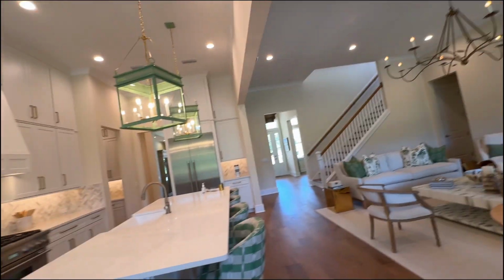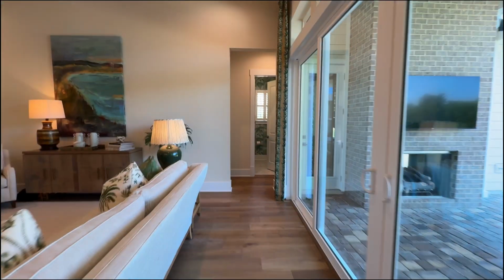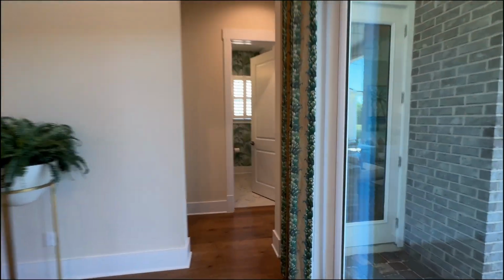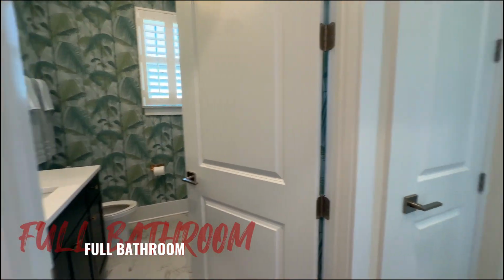But again, this isn't like a true 2-story home in my opinion, because the only thing that's upstairs is the bonus room. All right, so we're gonna come back through this beautiful living room. Now what they did here, so here is the restroom.